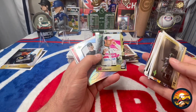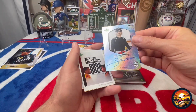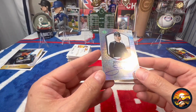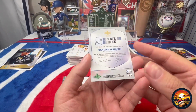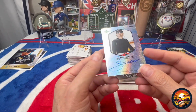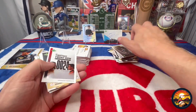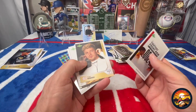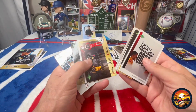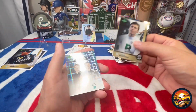Ryan Hunter-Reay, Tom, and we got our next auto, 34 out of 75. That's pretty cool. Santana Ferrucci. So, signature series, Santana Ferrucci. I think I'm saying his last name right. I'm trying to remember back to when I watched it and trying to remember how to pronounce it. Toby, Pato, McLaughlin, Marcus Armstrong. I like that around there. That's pretty cool.